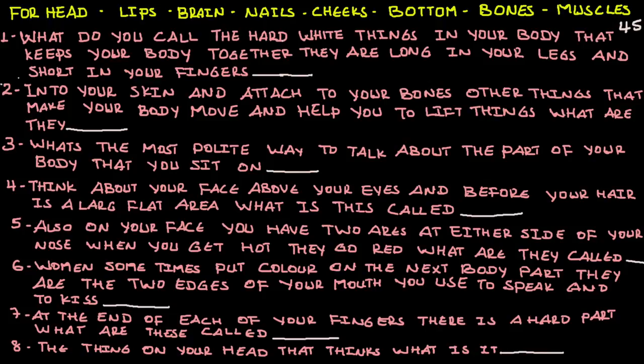Also on your face, you have two areas at either side of your nose. When you get hot, they go red. What are they called? Cheeks. My cheeks went red. Just so you know, you also have two cheeks on your bottom. But of course, they're a bit different.